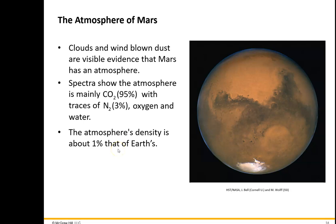Nobody can breathe up there. Besides the fact that, of course, Mars doesn't have a lot of oxygen. Most of its atmosphere is made of carbon dioxide, and there's a little bit of nitrogen. There is some oxygen and water vapor in the atmosphere, but not much at all, as a matter of fact. Like way less than 1%.